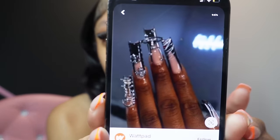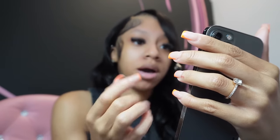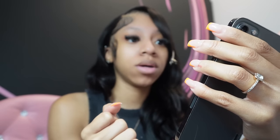Okay, y'all, so my first client, she's getting a short brief style. I always ask them what colors they want to add. She said she wants black with a splash of pink and silver, so I think I'm gonna do these right here. Black French tips, and this one is a crocodile finger, and I'm gonna put pink right there. This white right here, I'm gonna take the pink and do that with it, and then silver is gonna be the charm. I'm gonna change my drill bit to help.